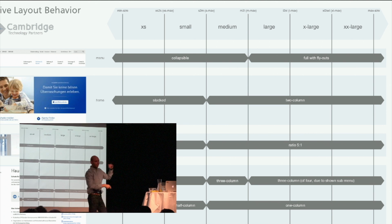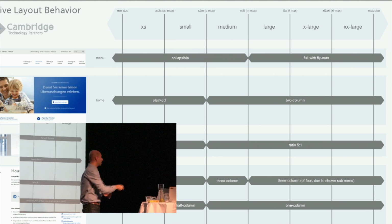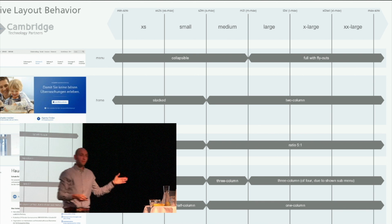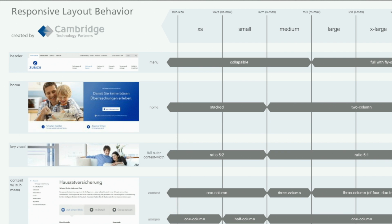And what we're doing here is, well, it's not like we're going to map these breakpoints right here into our code, into our front end. No, but this really facilitates the conversation between designers and developers, because designer and developer can sit together, go through the components, define the behavior of those components. So on the smaller screen, this menu is going to be collapsible. And between medium and large, we have a transition from tablet to desktop. So all the way up to desktop, it's going to be collapsible, like an accordion. And then from desktop on, it's going to be full with flyouts. Or if you think about this key visual, well, it's a big, wide background image. We can't just scale it down, it won't look great.